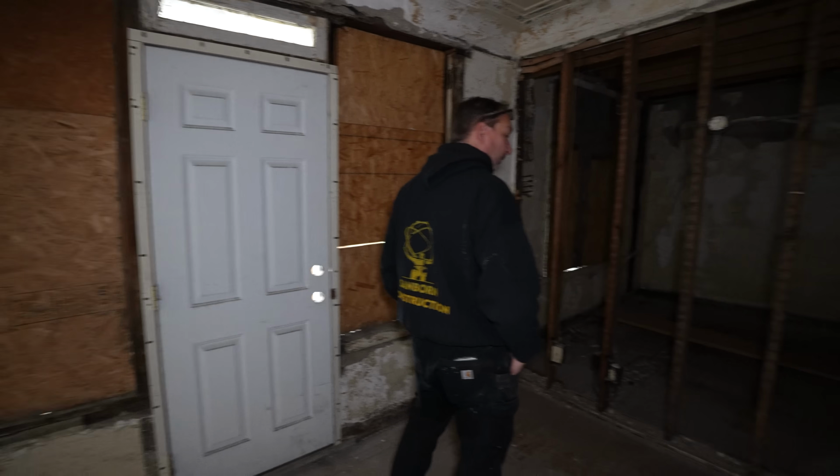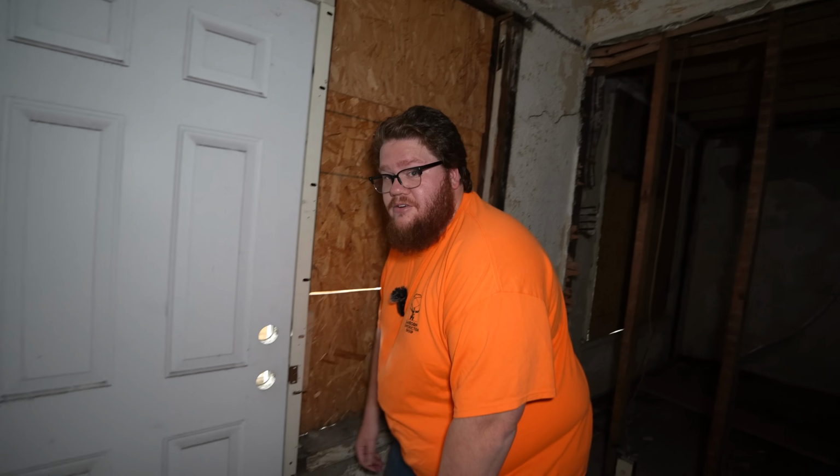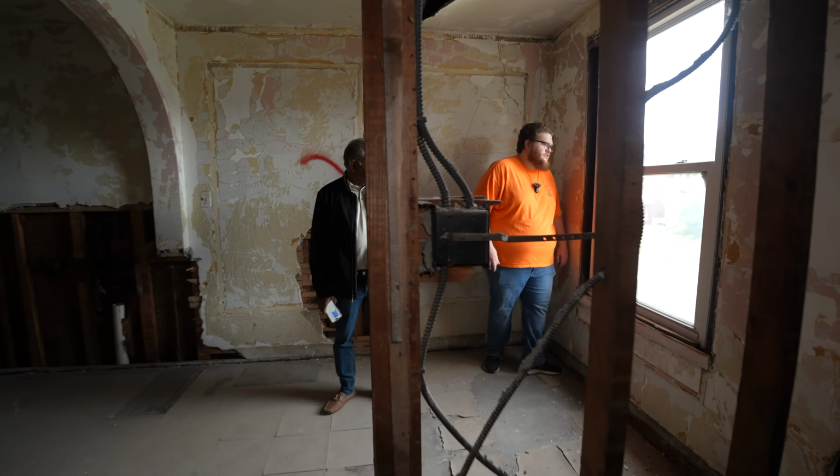Is there actually a balcony still? Yeah. Is that door open at all? It's screwed closed. Yeah, there is a good patio out there. I don't know if you can. Yeah, here, Connor, you can get a good shot of it from here.